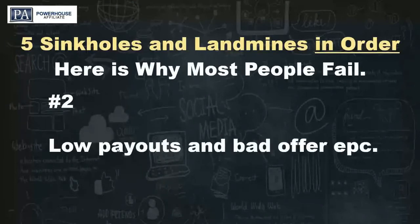So number two, low payouts and bad offer EPCs. The offers I've shown you, as you can see, are very good payouts. I generally work directly, or with networks that work direct with the offer owners. Okay? So that is how you cut out the middlemen in the industry.